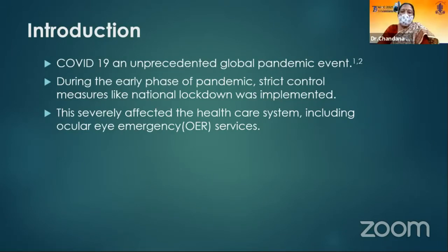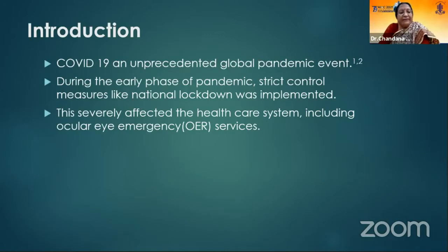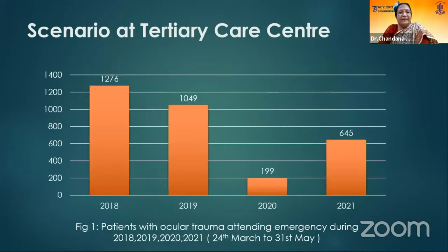COVID-19 is an unprecedented global pandemic. During the early phases of the pandemic, control measures like national lockdown were implemented, which severely affected the healthcare system, including the ocular emergency services. When I went through the literature, I saw that the scenario was more or less similar in all places all over the world. And that is naturally applicable to our institute also.